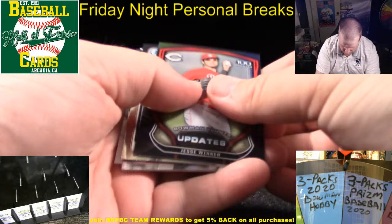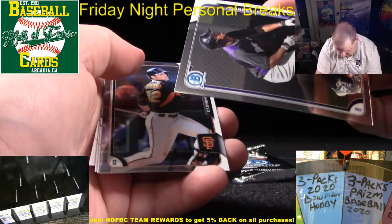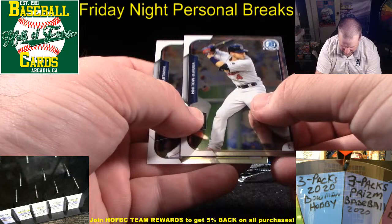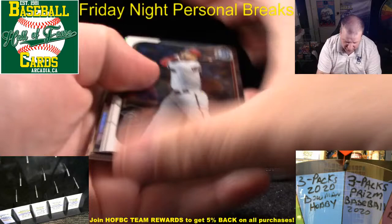Winkler. Luis Ortiz. Raul Mondesi, Piscotty prospect card. Prime Arroyo, Adam Jones, who's now in Japan and killing it. Yadier Molina and Hanley Ramirez. Now three packs to go. And then we're going to get to that second mixer.